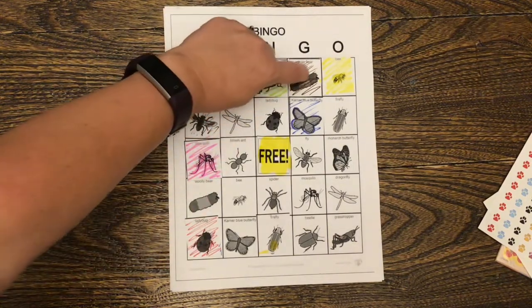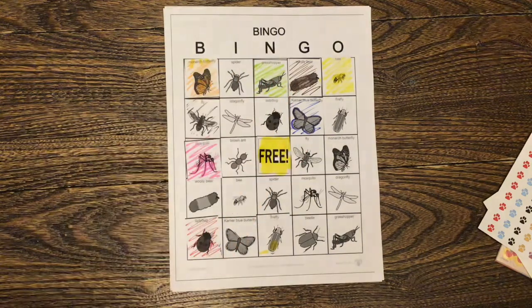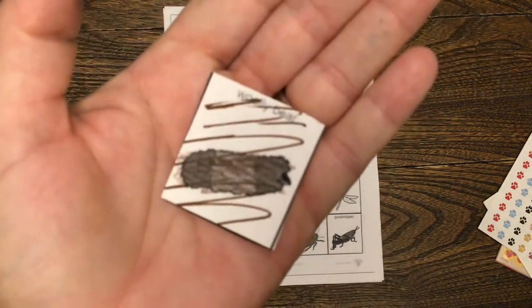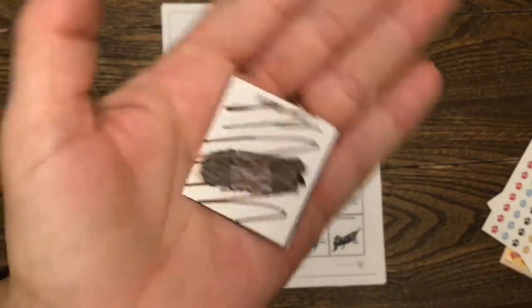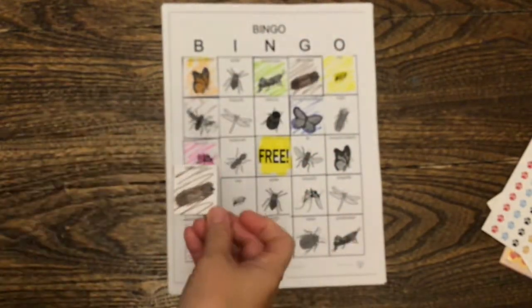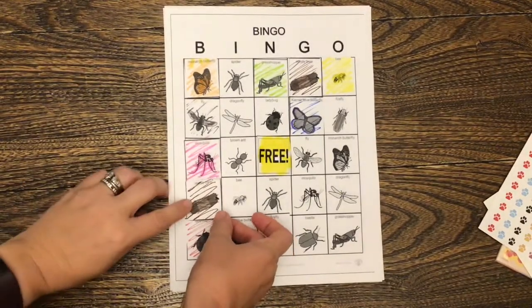You say, wait, Miss Kristen, I have a woolly bear right here. I can just move it. You can't move it anymore. You already put it down. Okay, so let's see, which one's the next one? The woolly bear! The woolly bear caterpillar. Okay, where does he need to go? That's right, he can go right here.